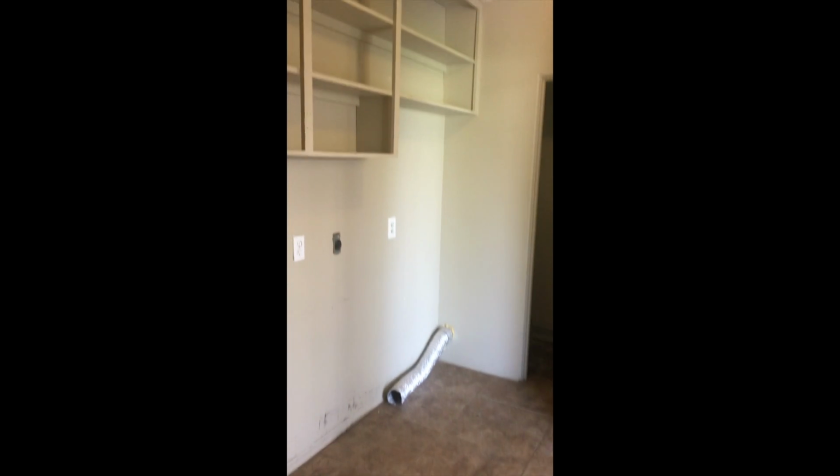Already has stainless steel appliances. Hey, check it out. Laundry room and door to the carport right here. And I know it doesn't look like much, but this is actually a half bath. So toilet there, pedestal sink there. We got a 3-bed, 2.5 bath.